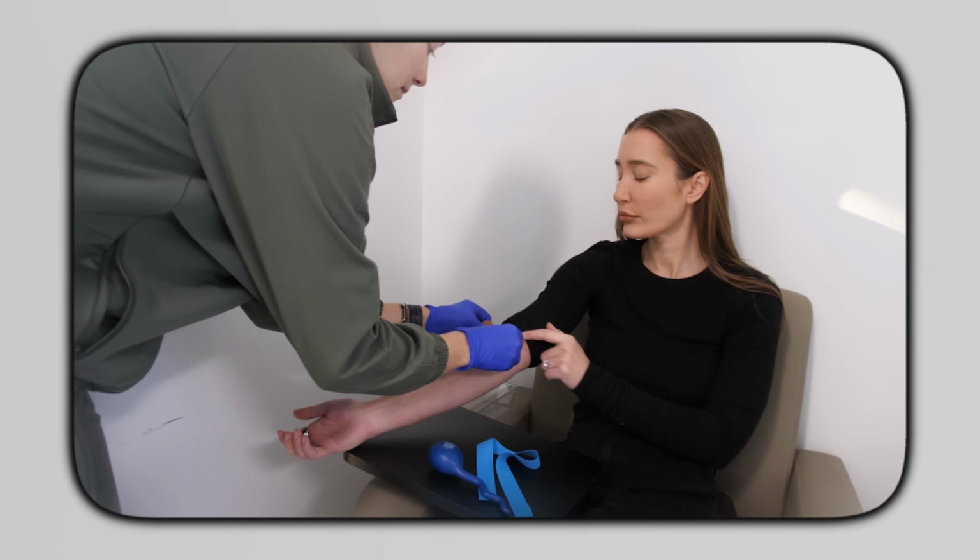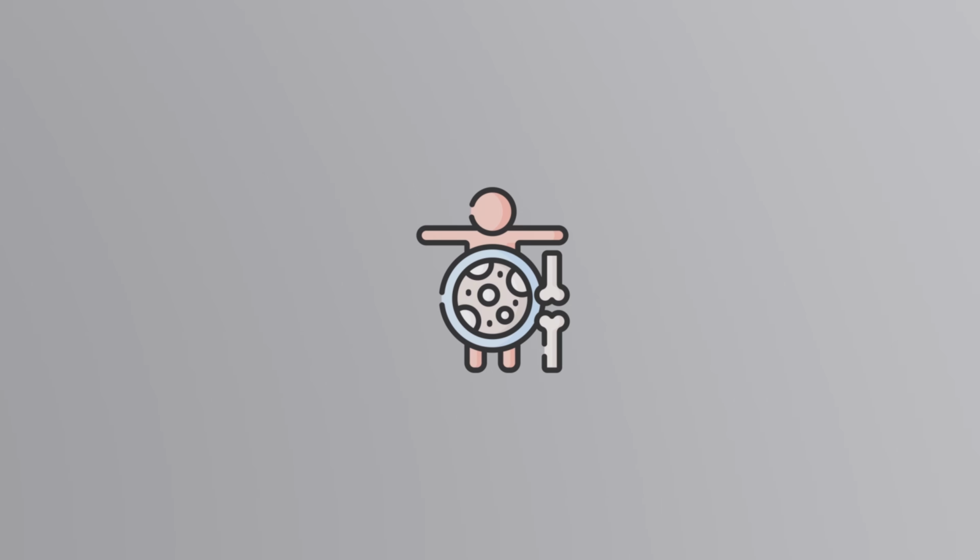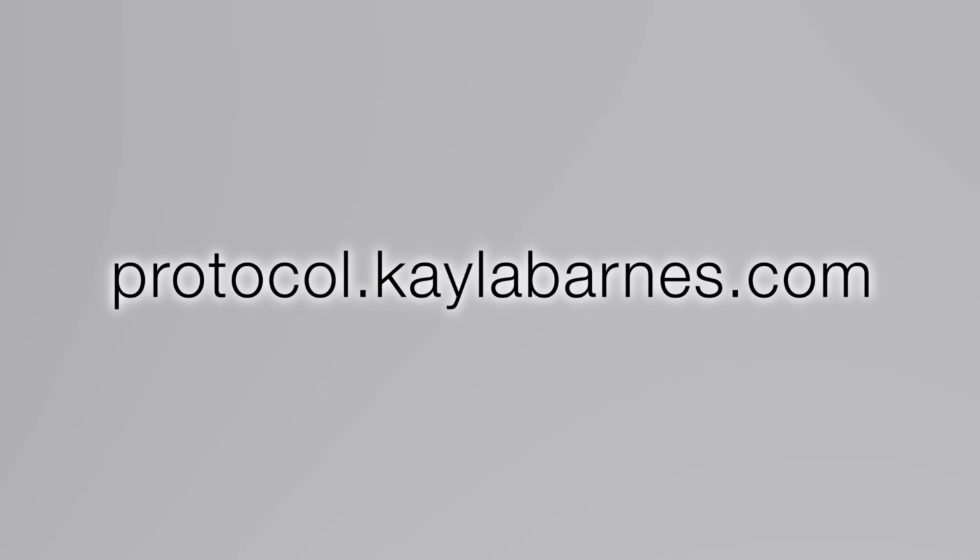I love to look at a comprehensive metabolic panel, hormone panel, nutrient panel. I'm also doing gut testing. I'm also doing toxin testing, also looking at numbers and stats such as VO2 max, grip strength, body composition, bone mass. So I have an entire list of all the labs that I'm doing on protocol.kaylabarnes.com. And I also have it broken down by budget. So where I would start if I only had a limited budget, moving up to a more expansive budget.